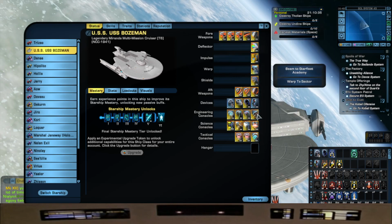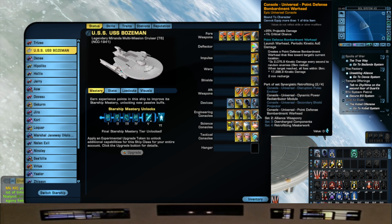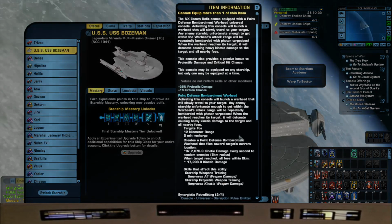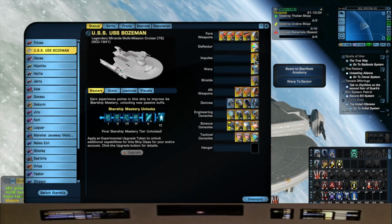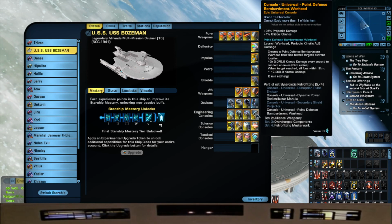And of course, we are pairing it with the Point Defense Bombardment Warhead. So it's going to give us plus 25% projectile damage, 1% critical chance. Very cute. But paired with the DPRM, that gives us 33% phaser damage for directed energy weapons. So on the last build, it was a torpedo boat. It did help our single beam that we had there, I think. This time, this is pretty much more of a beam build in my mind, so definitely going to help this out. And you can get that, of course, on any version of the NX.